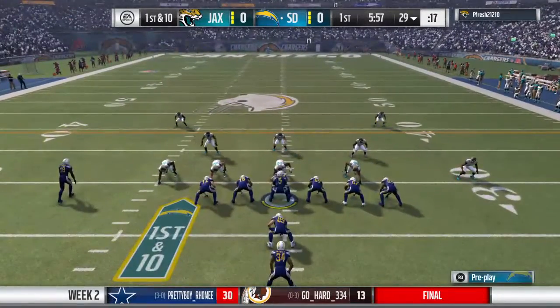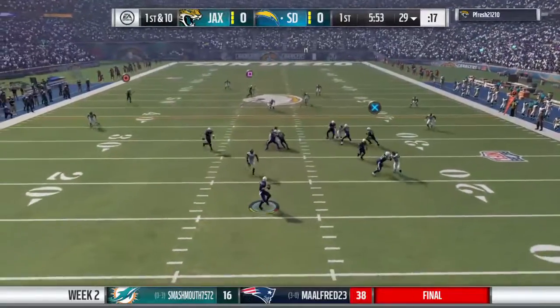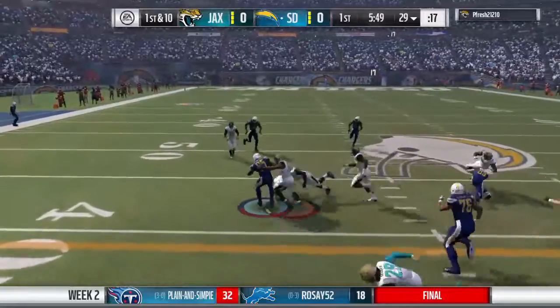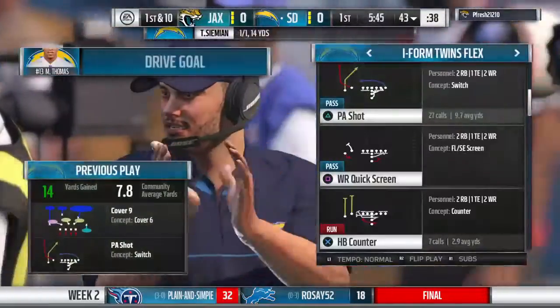They come out here in the eye. They go play action here on first down. Ebron with it over the middle. And they get him down, but not before he takes it across the 40-yard line.